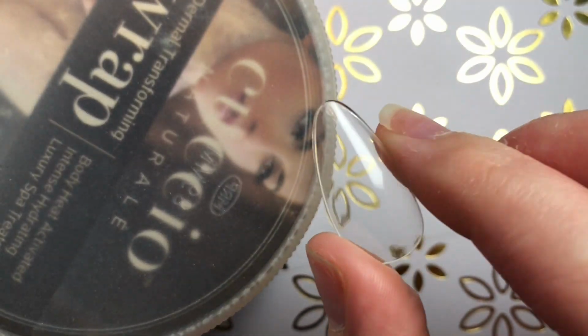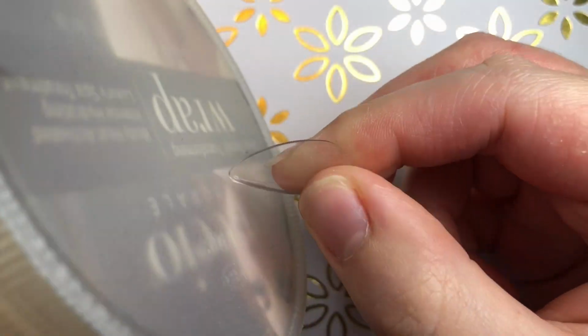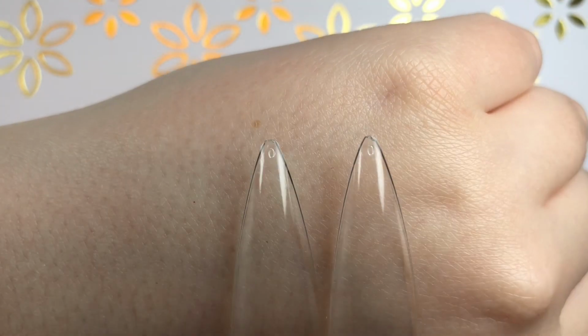Next, I attempted a test of my patience, a test of how well the nails hold their shape. I banged them against a surface 500 times, then compared them to a new tip. I still wanted to share the results of that test solely because I don't want to admit that I wasted my time doing that for nothing.